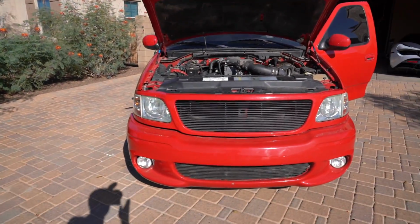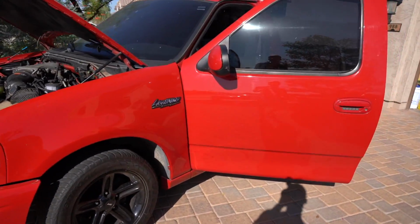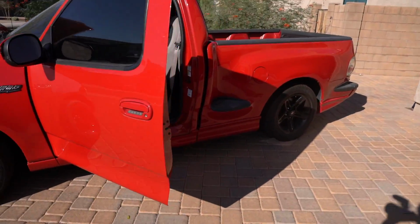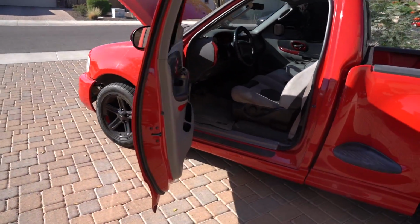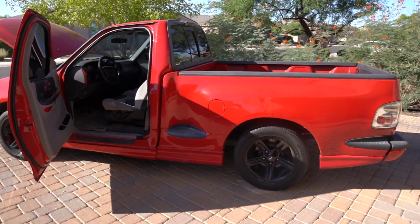I'm so excited, guys. It's just me really talking about an overview of it. I'm going to wash it right now, but it's a pretty truck. I'm going to wash it, give it a good cleaning on the inside, and then yeah, that's really just it for the 04 Ford Lightning.